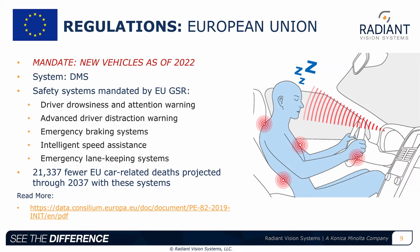Let's discuss the regulations that are already in progress. All of these initiatives we'll discuss emerged between 2018 and 2019 and give us basically a 3 to 5 year window for implementation. The first is a mandate for DMS in Europe. Based on general safety regulations from the EU Commission, driver monitor systems will become a mandatory integration process in safety awareness for European vehicles beginning 2022.